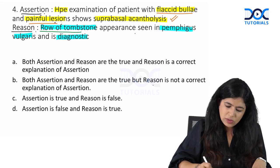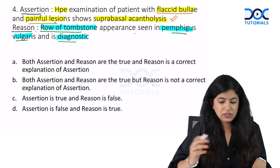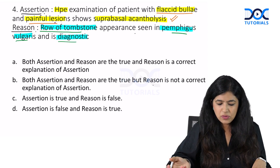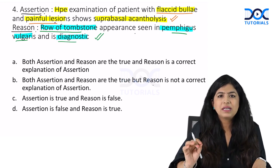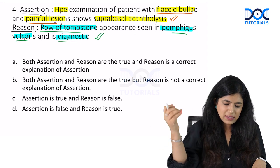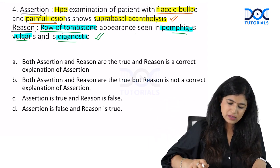Now coming to the reason. Row of tombstone appearance is seen in pemphigus vulgaris and is diagnostic. Now this is also a correct statement on its own. We definitely see the row of tombstone appearance and it definitely is diagnostic. So on its own, the reason is also a correct statement. But is the reason a correct explanation of the assertion? That is what we have to ascertain.